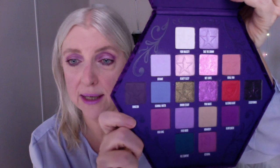So I have on 7 of these, well, I was going to say shadows, but some of them are pressed pigments, so they're technically not shadows, but you know what I'm trying to say. I have 7 of them on my face right now. So that's a pretty good amount. And let me just point out which ones I have on and how I use them. So this is Your Majesty, and I just use that as my brow bone highlight. It's like an ivory bone type shade. It's just a matte.